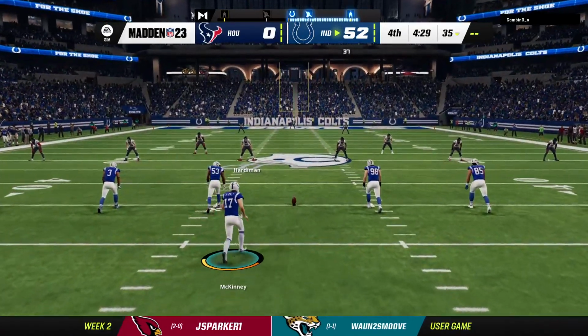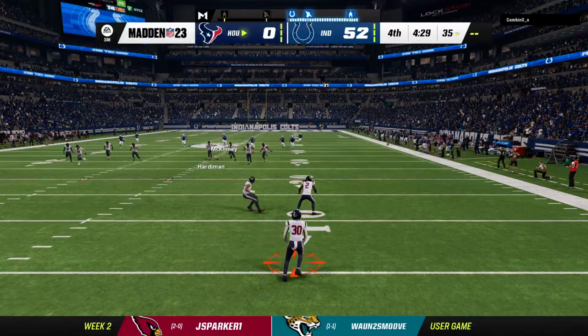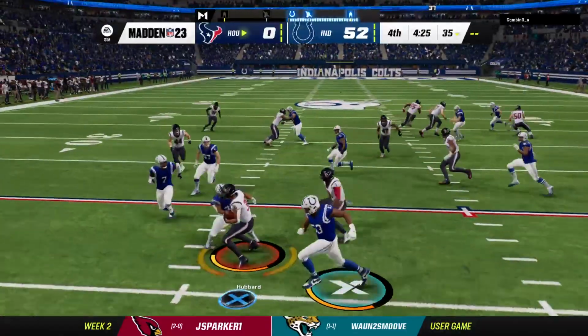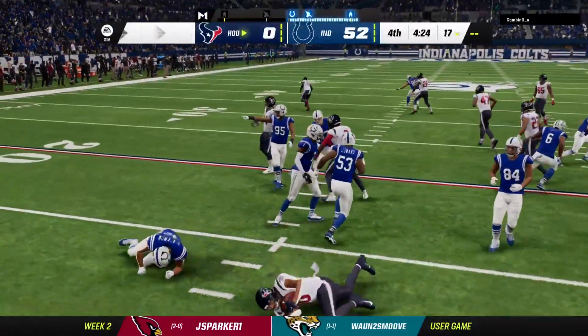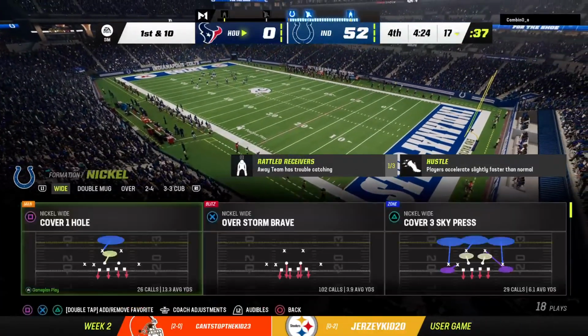Out is the kickoff unit as they run up and send this one away. From the 6. And no chance to get away as they'll get him down at about the 17-yard line.